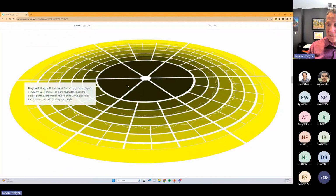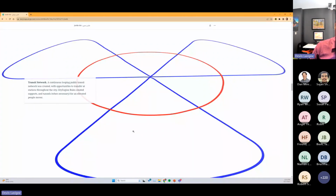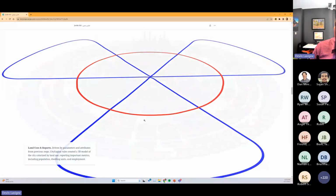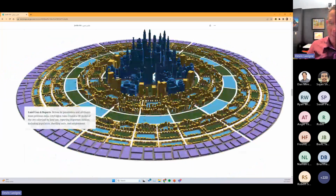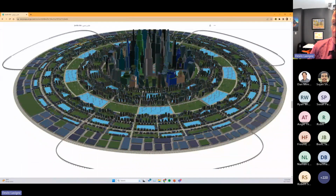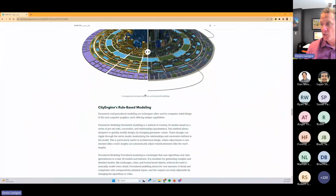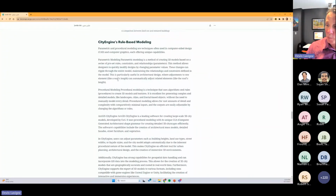We then divided it into rings and wedges. We looked at the rings 1 through 8, starting at the center out, ring 1, 2, 3, 4, 5, 6, 7, 8, and we also did wedges. And those rings and wedges helped us define attributes for land use, setbacks, density, and height. We have a transit network, so we did a continuous looping public transit. And for people movers, we have a red line and a blue line. And then CityEngine helped us create these land uses and reports driven by parameters and attributes, the 3D model. And then finally, we applied texturing. And from there, we exported into the Unreal Engine. And so you go to the story map, you can see how it looked between the textures and non-textures.